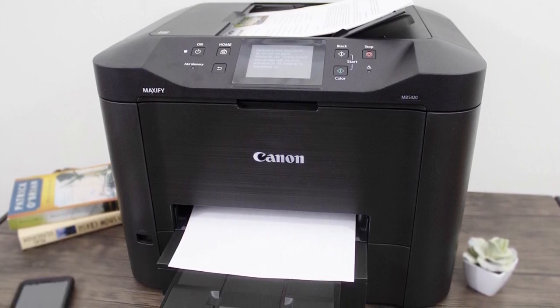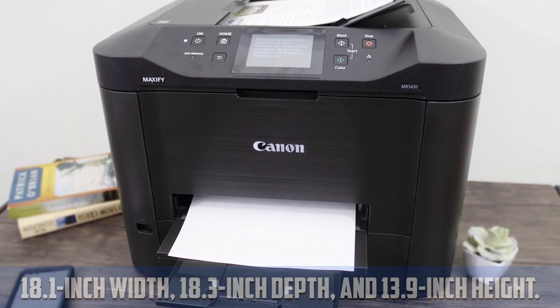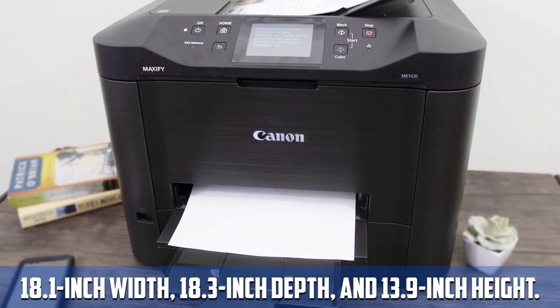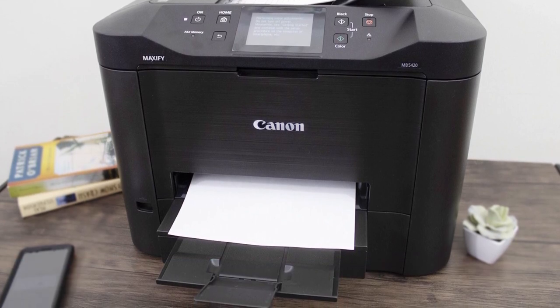At number 3, it's the Canon Office and Business MB5420 Wireless All-in-One Printer. Canon Office and Business MB5420 is an all-in-one wireless printer with dimensions of 18.1-inch width, 18.3-inch depth, and 13.9-inch height. This best printer for printing books weighs 28.40 pounds.